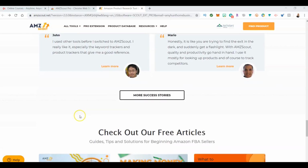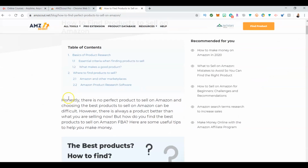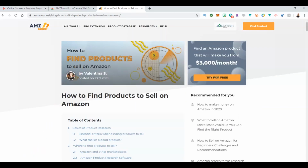So just take a look down here. I wanted to show you, if you scroll down right now, it says how to find products to sell on Amazon. You might as well just cross that off and put eBay as well, because they're going to be the same things. And what that does is it just gives you a ton of information. So check that out. But let's get into finding some products, and I'll show you what it looks like.